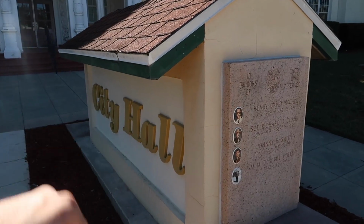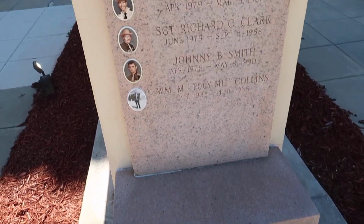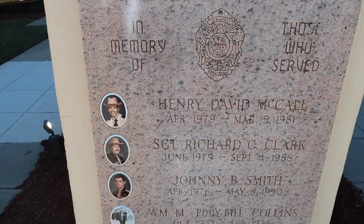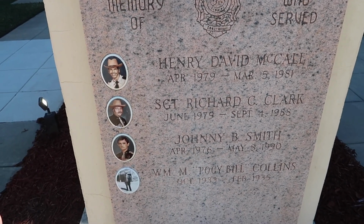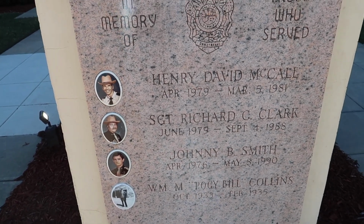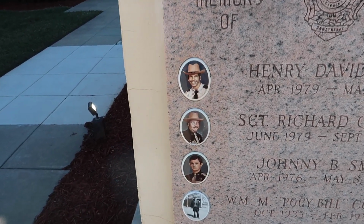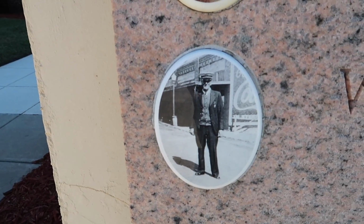And on the far edge of the City Hall sign, there's a little memorial, Frostproof Police Department. It looks like these are former police officers from this area. Henry David McCall, Sergeant Richard C. Clark, Johnny B. Smith, and W.M. Poggy Bill Collins. Dates all the way back to the 1930s. I think these are former police chiefs or officers. There's all their pictures right there. Very old picture on the bottom there. I'm sure that's somewhere here in downtown Frostproof.